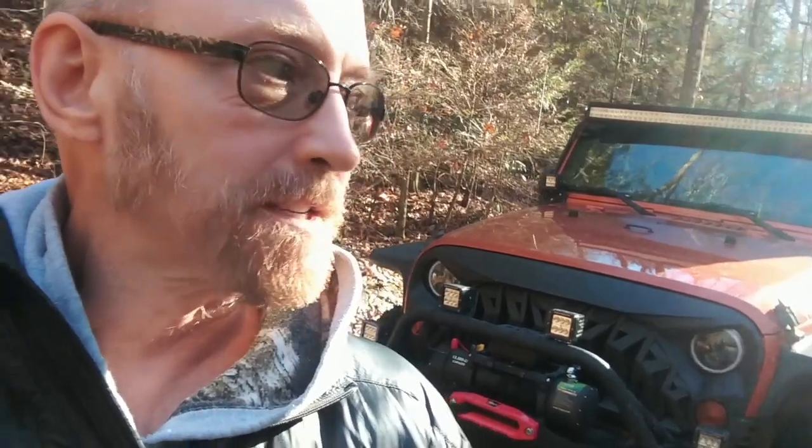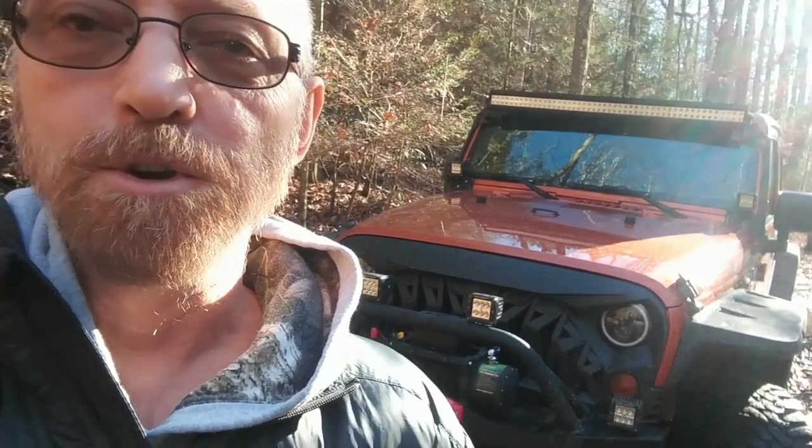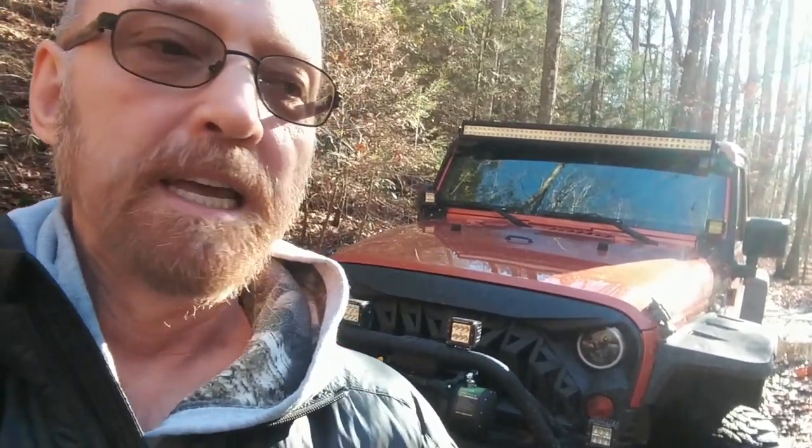There's a couple places where the trail's nearly washed out, and you got to watch it when you go through there because it's washing out into the creek, and it'd be really easy for you to get sideways in your Jeep on that part of the trail. There's like two spots I've seen so far like that.